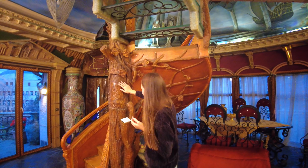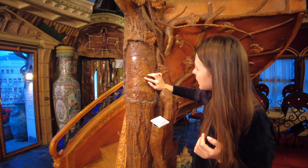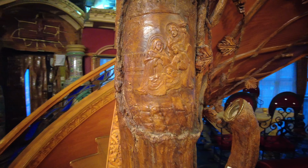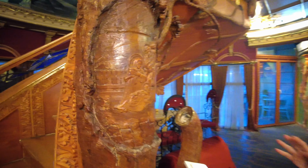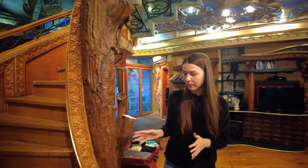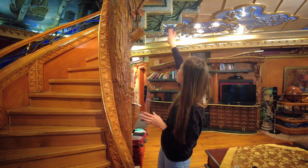And here you see, I think this is supposed to be a baby Jesus and angels, very beautiful, very detailed, and unique, just unique. I've never seen anything like this. The staircase is made partially of wood and partially of glass on the top.